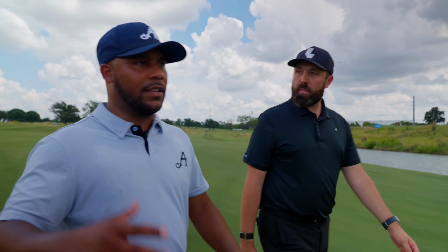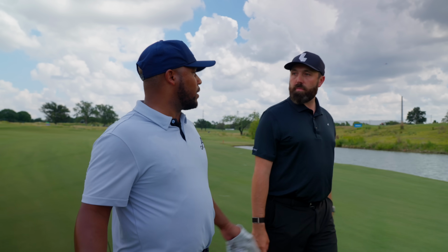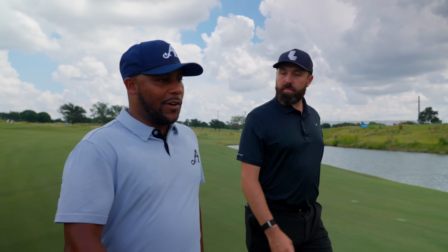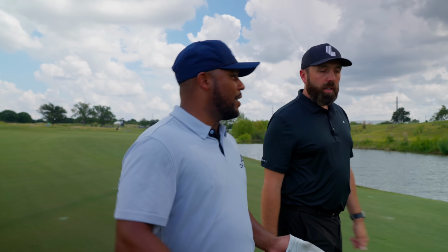For 10 handicaps, they don't give themselves enough room left or right to give themselves a chance to be on the green. 20 handicaps, they don't hit it solid enough. It's tiers of saying what's wrong, and most of the time it's simple stuff, like setup, just where it gives them a chance to hit it solid.